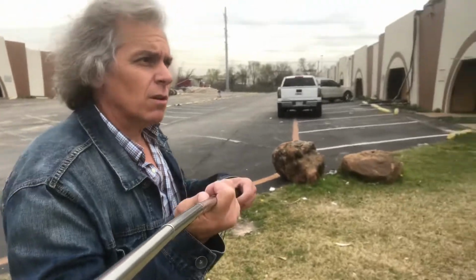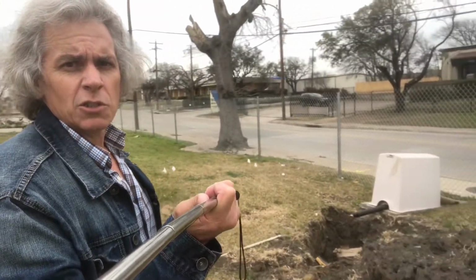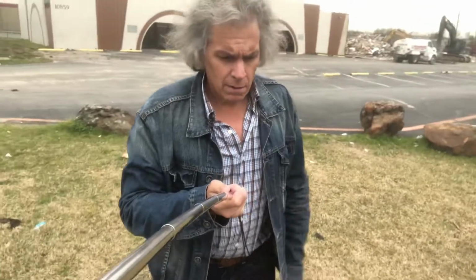So what we have here is this tornado hit us pretty hard, and it hit the neighborhood over here too, as you can see, right across there. And we had no power, we had no water, all the tenants left. They were smashed, they were just completely smashed to smithereens. Now the problem is, how do you fix it again? I mean, what do you do?